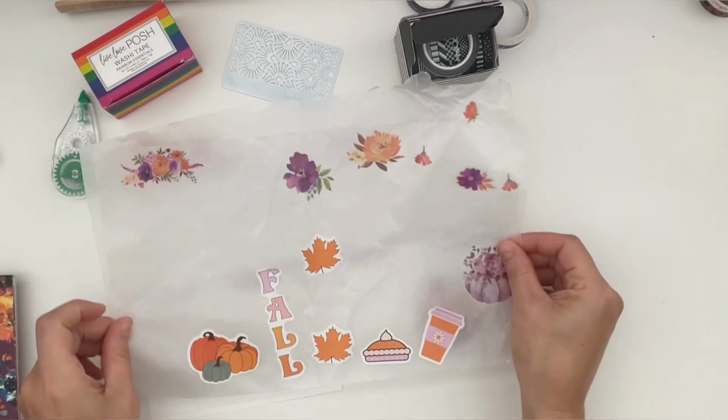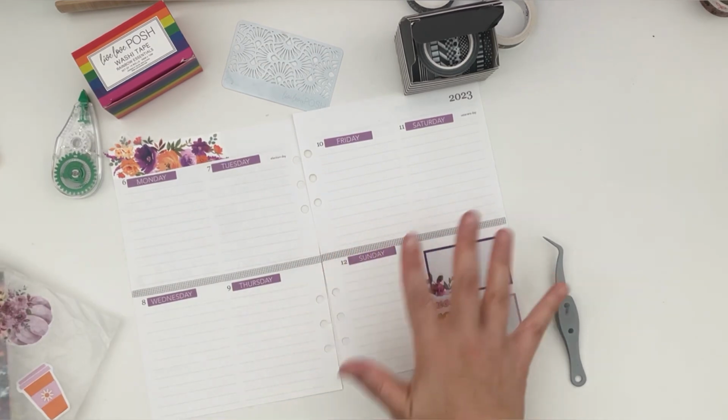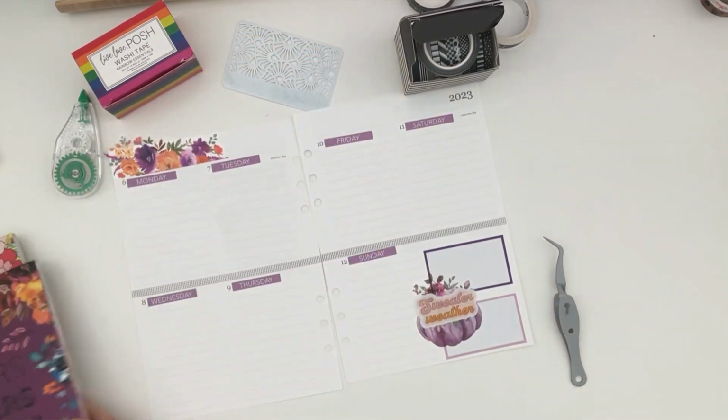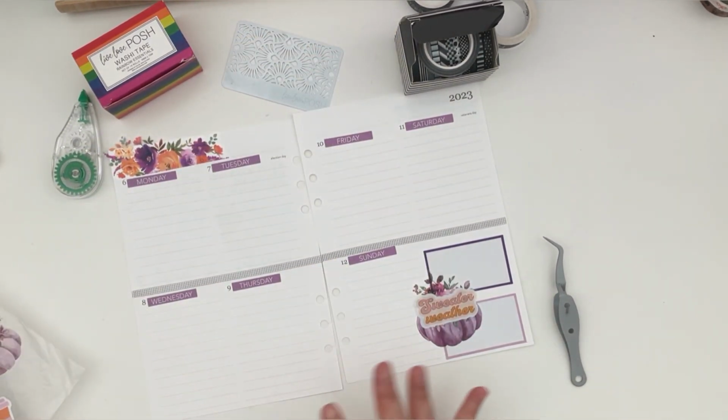And so here are the rest of the stickers that I have. So I am doing like a purple and orange theme, and I decided to go through retro holidays to get some of those paper stickers for some extra elements.